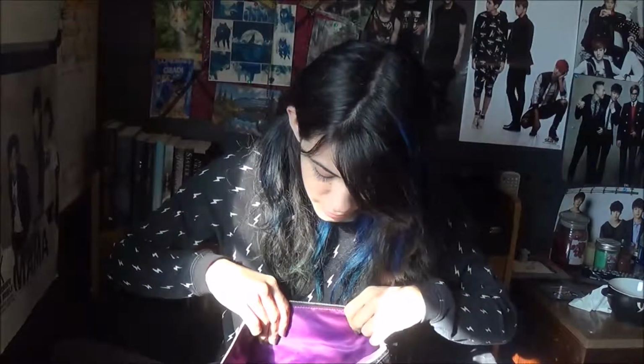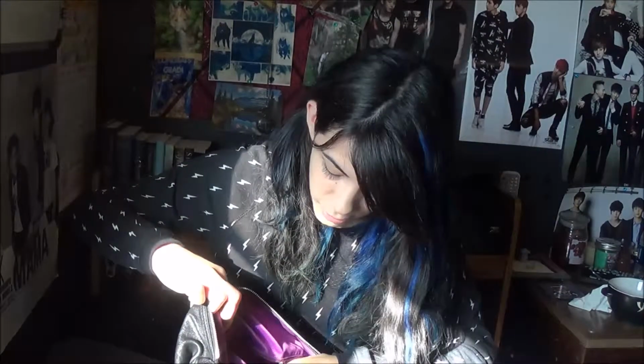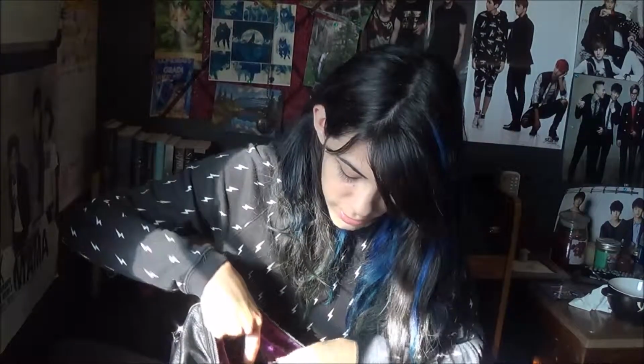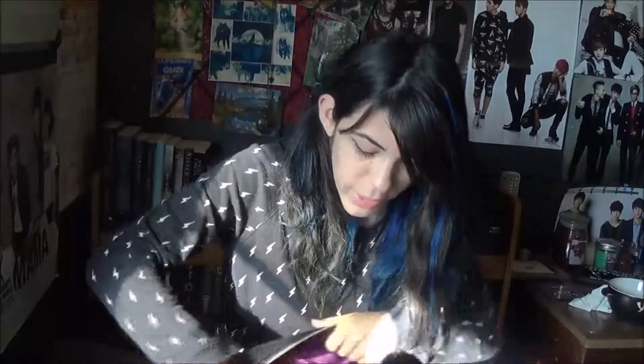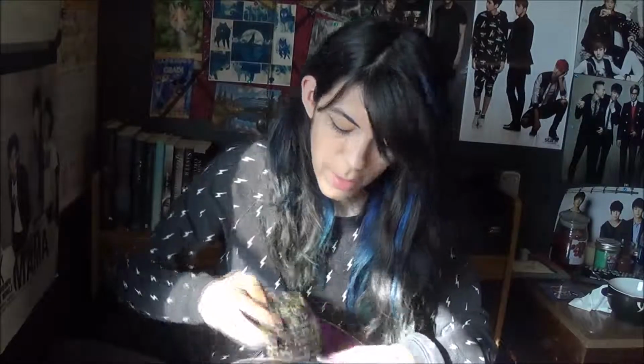I don't know where my Burt's Bees chapstick went. I usually have that one, but I have this one for now. It's not as great as a Burt's Bees, but, you know, it does its job. And then in this pocket I usually just keep pens, but right now it's empty because I have a pencil case somewhere in here. Right here I have this pencil case.